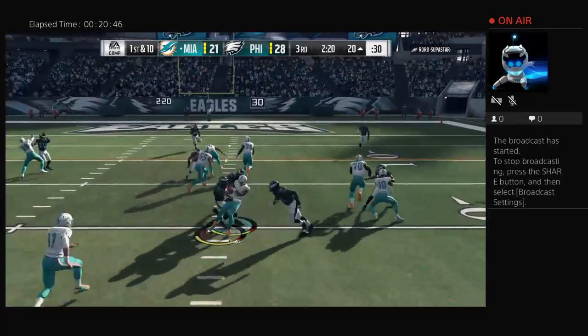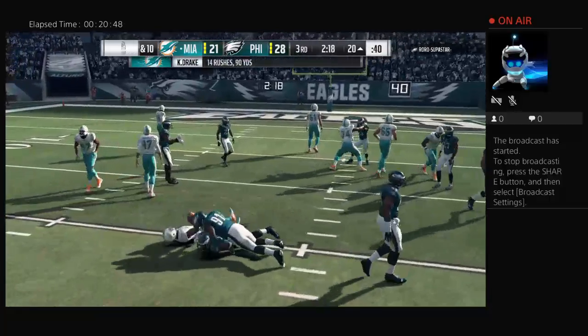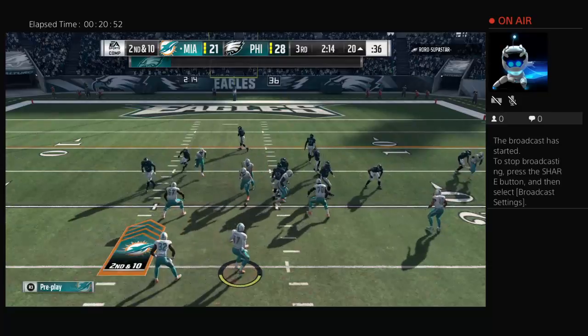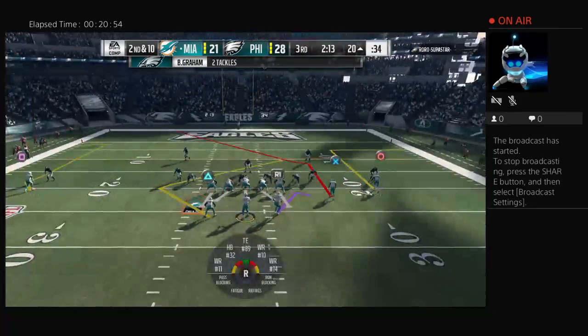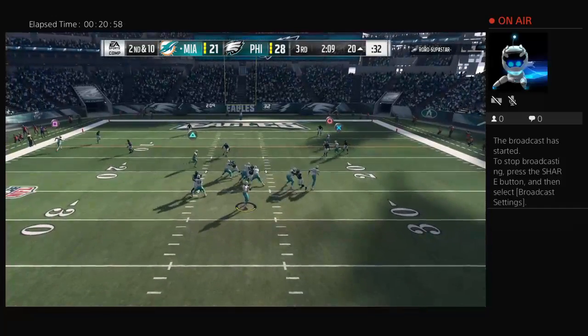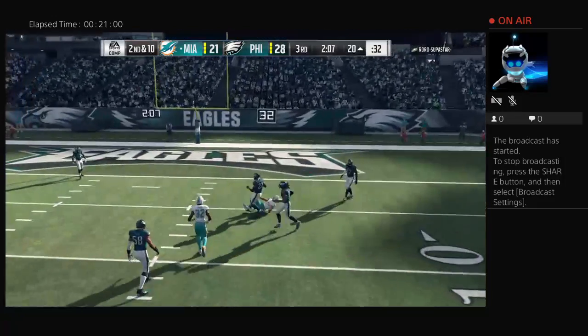They'll run it now out of the gun. Trying to run inside, but nothing there. Call it no gain on the play, and it'll be second down. And as a defensive end, getting off the ball quickly, swarming to the football, making a tackle, that's what we saw right there. Yeah, and that's what their job is.